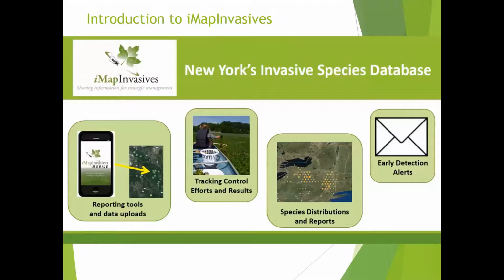This, again, can support your work because it has information on control methods and results. It also supports our work at the regional level because it gives us a better handle on the actual presence and distribution of these invasive plants and insects and animals. It supports all species listed as invasive in the state, and actually not just the state. It is actually international now. Parts of Canada are using it. Other states are using iMap Invasives.